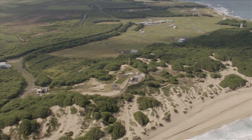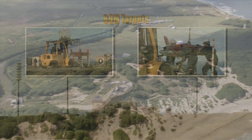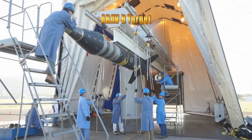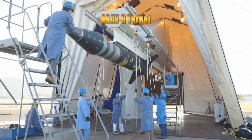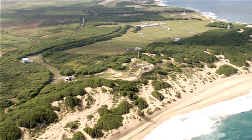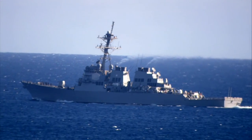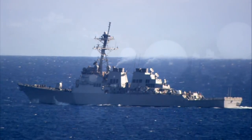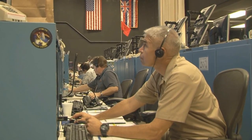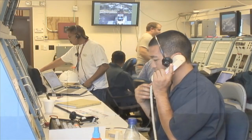Back at the Pacific Missile Range facility, two AAW cruise missile targets and a short-range ballistic missile target undergo their countdown before their simultaneous raid on DDG-53. 10, 9, 8, 7, 6, 5, 4, 3, 2, 1.